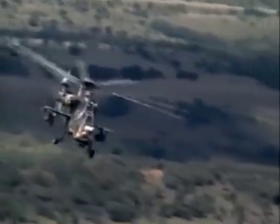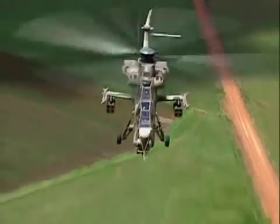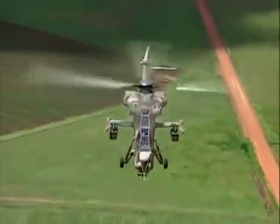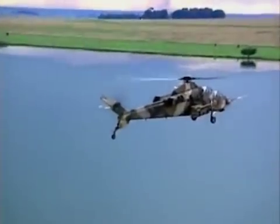The Rooivalk is the most sophisticated aircraft ever developed in Africa. The effort and cost that went into it is clear evidence of the helicopter's importance in contemporary military operations.